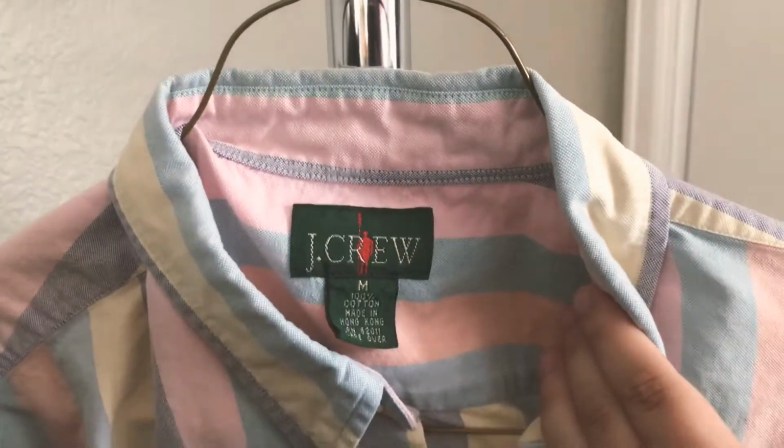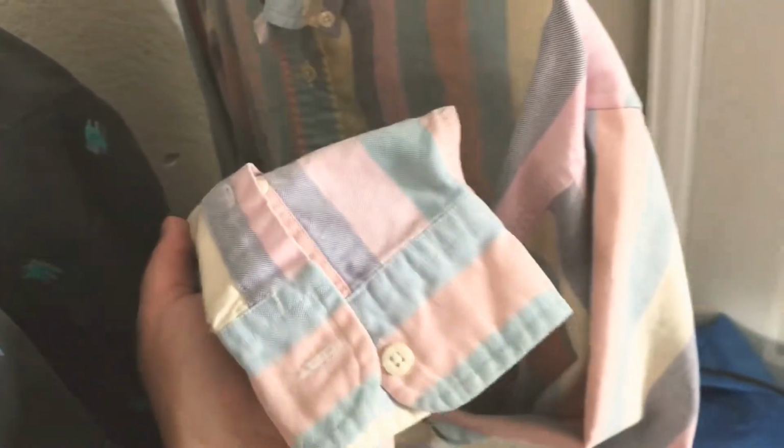And here is a J.Crew size medium, pastel, rainbow colored button down. All really cool. I'm hoping probably to get around 50 or even more for most of these.